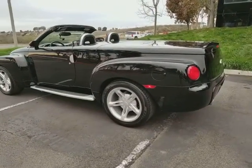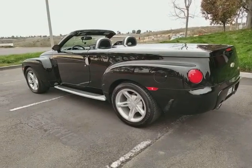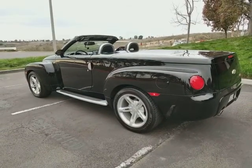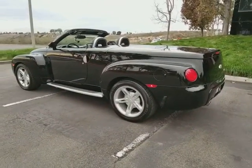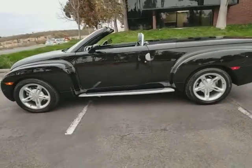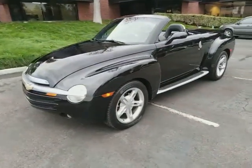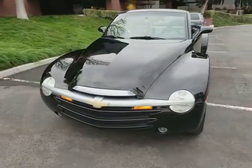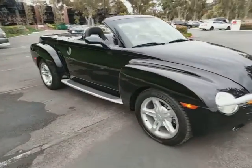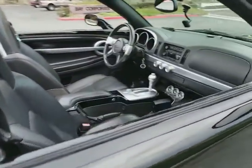I'm an auto dealer here in Southern California since 2003, and today I have for you a beautiful 2005 Chevy SSR with 6-liter LS2 engine, automatic transmission, premium stereo, has an added XM satellite radio system, runs and drives very well, mostly original paint. Looks good. The top goes up and down, no problems. Engine runs excellent. The transmission shifts very good.